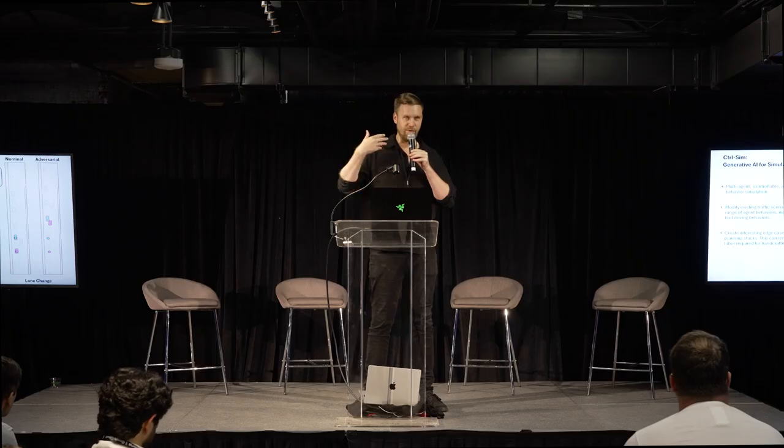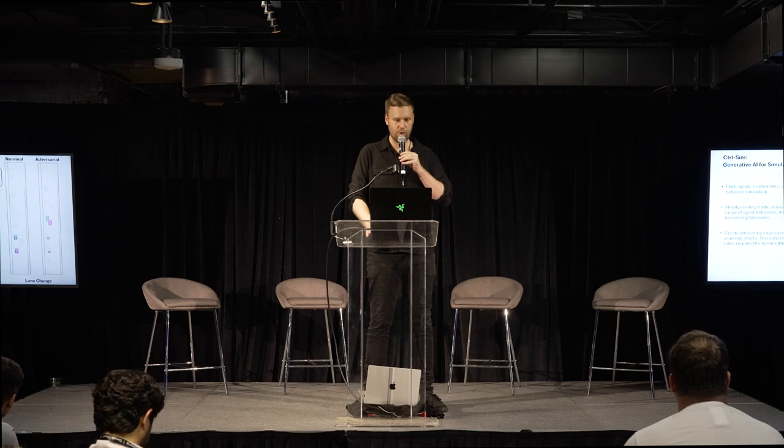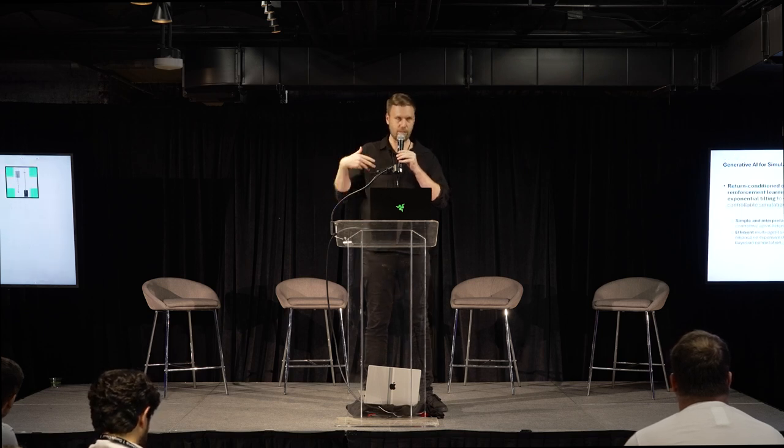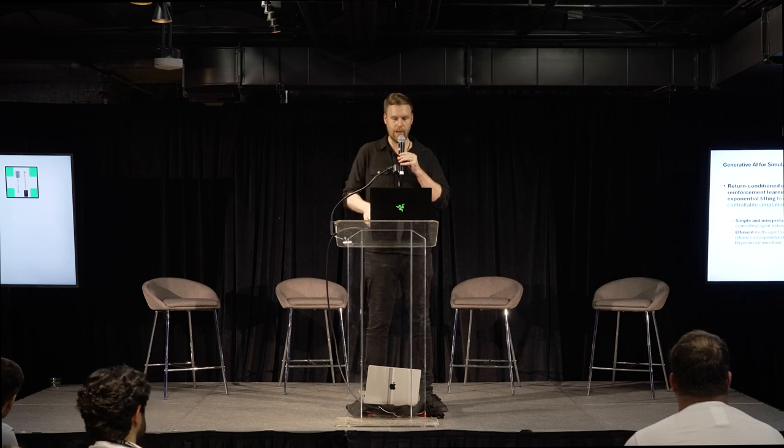But we don't want to do this in a manually crafted way, where we generate lots of scenarios and then come up with many, many more manually crafted approaches. How do we automate this? And that's where return-conditioned reinforcement learning really solves a big gap for us, if we combine it with what we call exponential tilting.